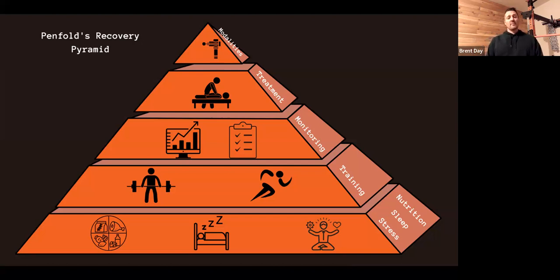So when we look at the base of this pyramid, the base is just the three most important aspects of living a healthy lifestyle. And that's making sure you're eating properly, making sure you're getting enough sleep, and making sure you're managing stress. Those three are really the pillars of a healthy lifestyle. And the better nutrition we have, the more sleep that we get, and the better our stress management is, we're going to be a healthy, recovered individual.